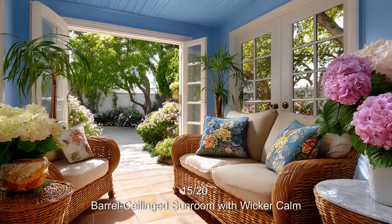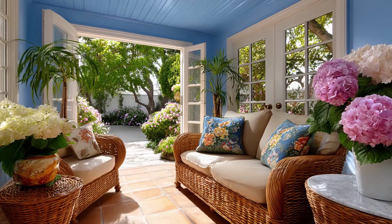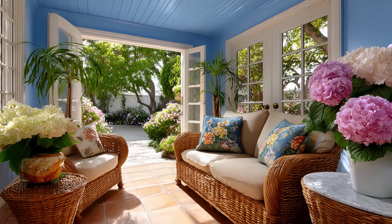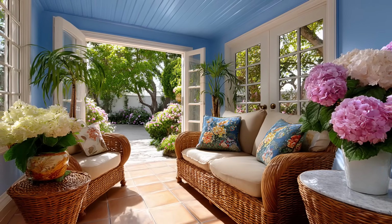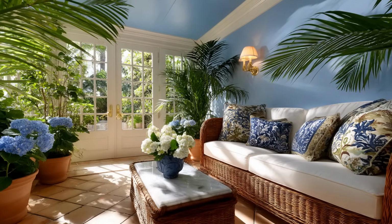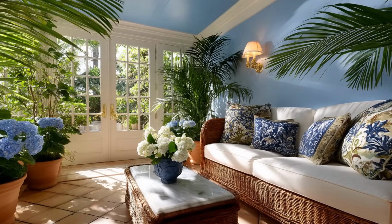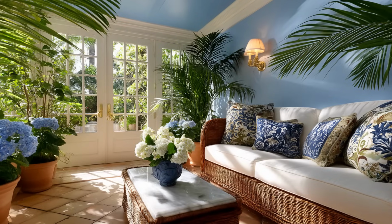A barrel-ceiling sunroom bursts with soft greens and blues. Wicker seating wrapped in floral cushions surrounds a vintage trunk, while palms stretch skyward in glazed planters. The floor glows in golden sunlight, reflecting across hanging ferns and ceramic accents. The atmosphere is bright, layered, and rich with botanical calm.